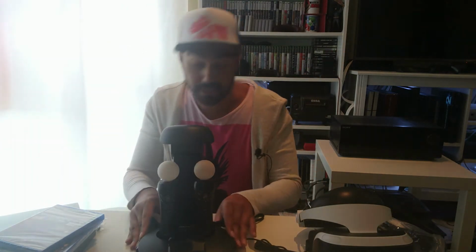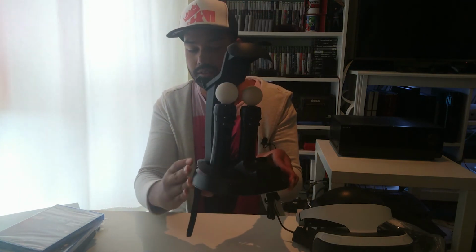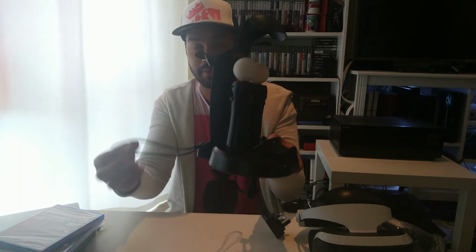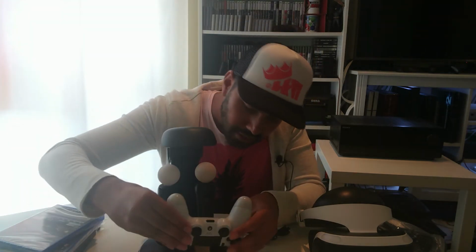So anyway, they're the two Move controllers. I really like the fact that you can actually use these old ones from PlayStation 3. So they just literally go into here. There's little gaps there as well for the wrist straps to sort of dangle out to the back. So it just sort of sits like that. And then the controller goes at the front.